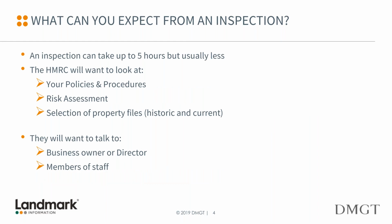So our client's inspection lasted 3 hours, but it can take up to 5 hours depending on the size of the business and the thoroughness of the officer. So using our client as an example again, the first thing they wanted to see was their AML policy. They also asked for 10 historic completed sales transactions in the last 12 months and 10 current sales where the offer had been accepted. They normally ask for 20, but it may be less.